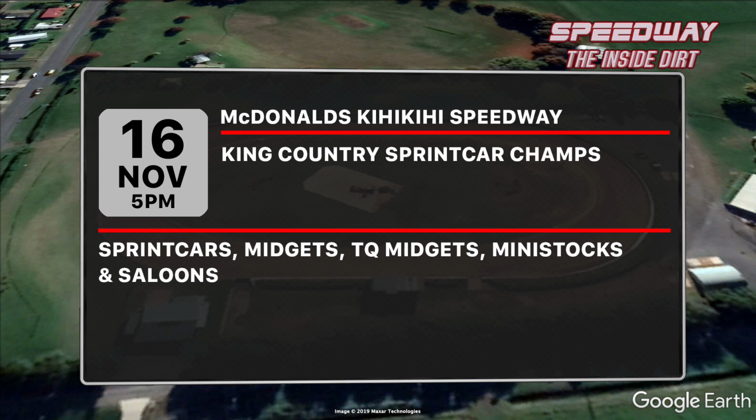This Saturday night at McDonald's Kiki Speedway starting at 5 p.m. is a King Country Sprint Car Champs. Support classes include sprint cars, midgets, TQ midgets, mini stocks and saloons.